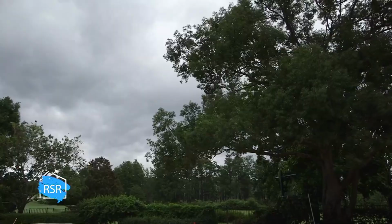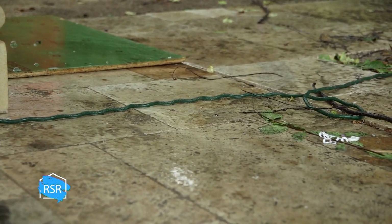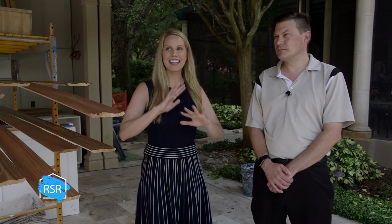The team was on schedule, but they ran into a battle with Mother Nature when they tried to finish up the pavers. And the weather wasn't exactly cooperating. We had several days of rain in a row, and that is a construction project's worst nightmare. You got pushed back a little bit.